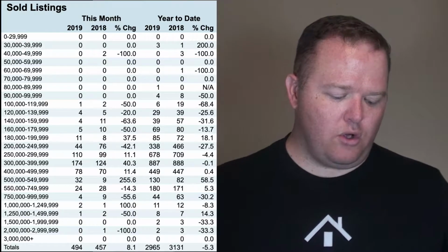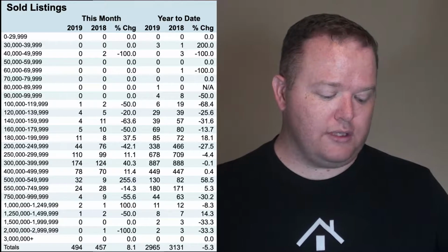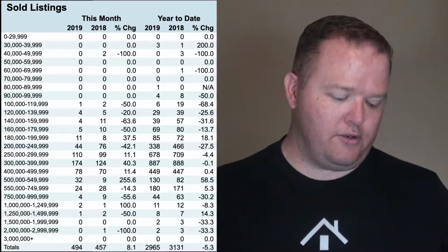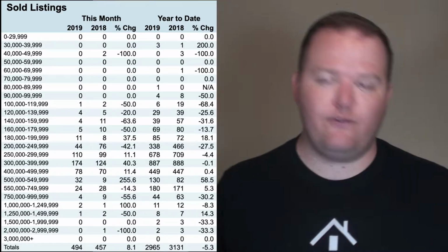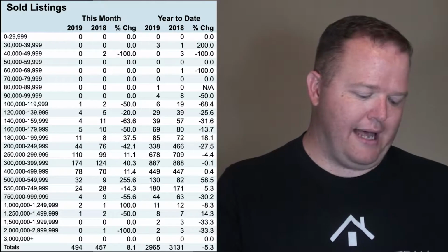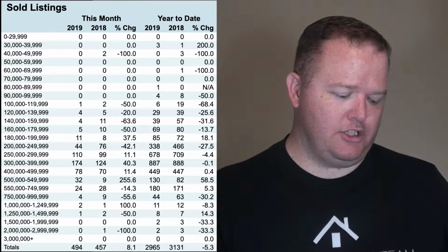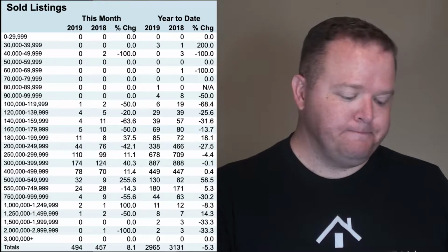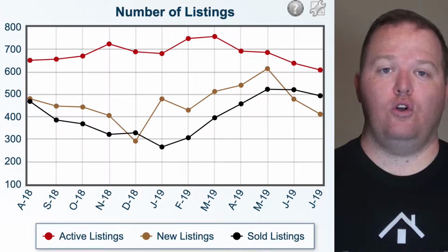And then sold listings, like most of the time, the bulk of the sold listings was between 300,000 and 400,000. That was 174 listings, a total of 494 houses sold last month, up about 40 from last July. These numbers are for July. Here's the active, sold, and new listings.